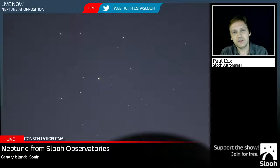Now, although Neptune is still too faint to observe with the naked eye, even at opposition, you'll be able to spot it quite easily with a pair of binoculars. The planet is currently close to the bright magnitude 3.7 star that you're seeing right in the middle of this view. It's Hydor, Lambda Aquarii. So that's a great signpost to use if you're using binoculars.